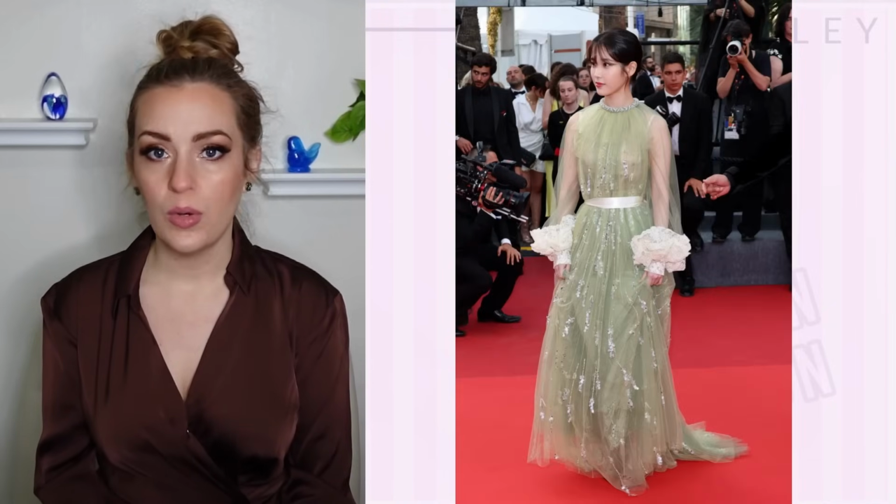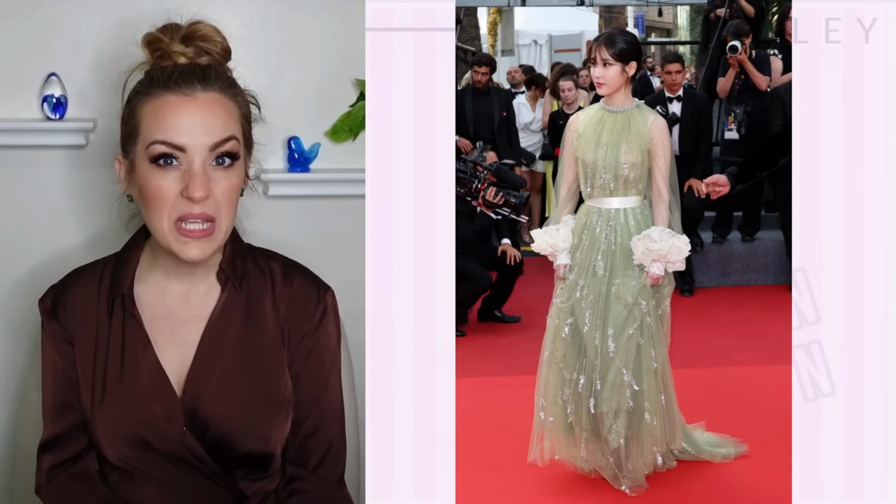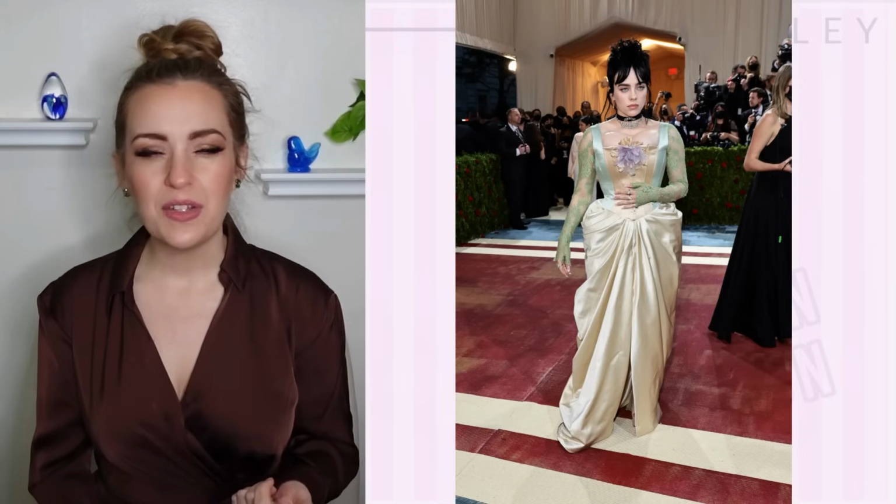But on to something that is another disappointing Gucci moment. I don't know what it is, but Gucci has had so many misses lately. They dressed Billie Eilish in something really terrible. They dressed Dakota Johnson in something really terrible. Here we have Elle Fanning.